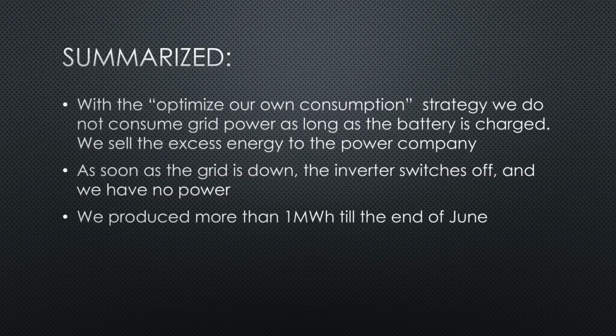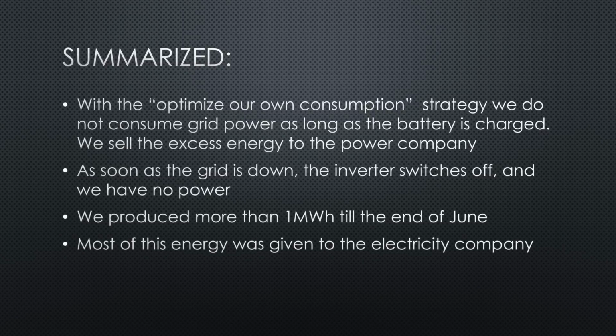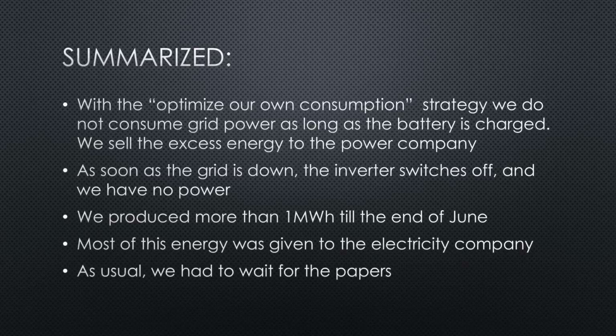We produced more than 1 megawatt hour till the end of June. Most of this energy was given to the electricity company because we had to wait for the final inspection and the stamp on the papers.